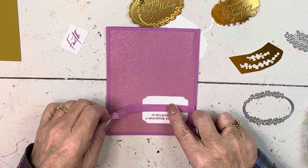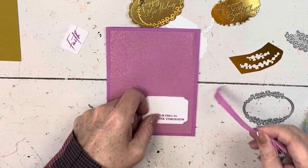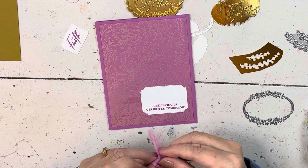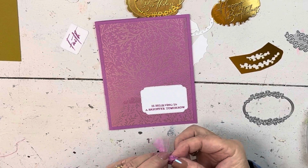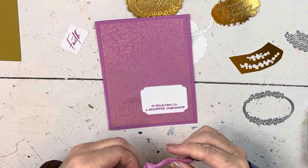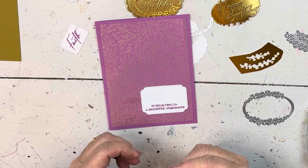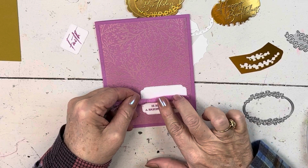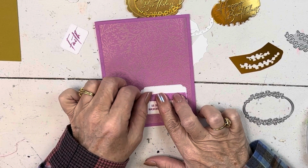The birds are singing. Can you hear it? It's a little long still, so I'm going to tie a knot. It's very cold outside, but the birds are singing. Apparently they know that spring is supposed to be coming.